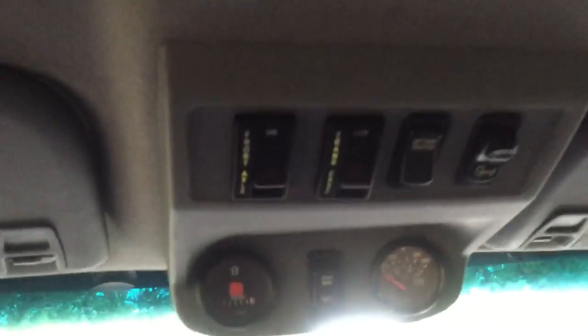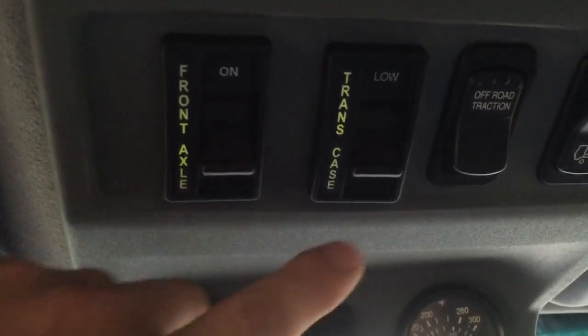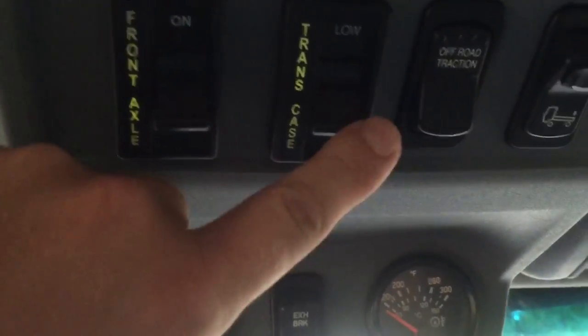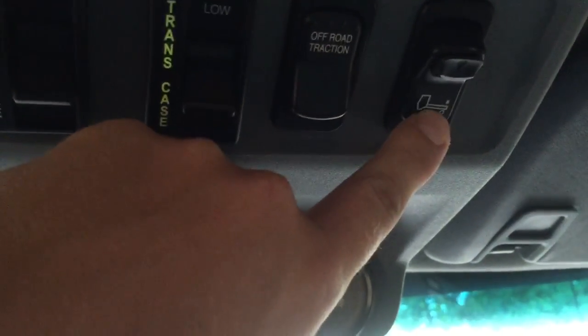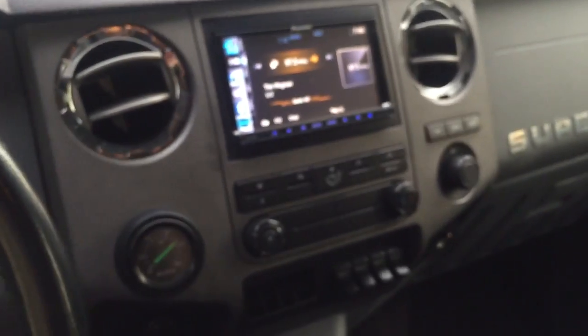Up here, even further up, you have your four-wheel drive selection. Here is your front axle. Oh, I'm trying to show you. Yeah, here's your transfer case. So you go ahead and you have to engage your front axle. It's in high four-wheel drive now. You put it in low. This is a good off-road traction button. And here's your dump bed. So you just press this button up, and the back of the truck actually will lower 8 inches.